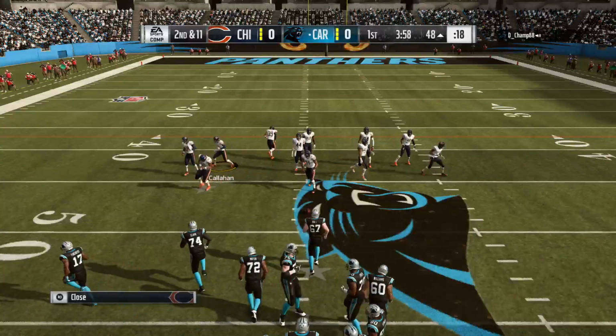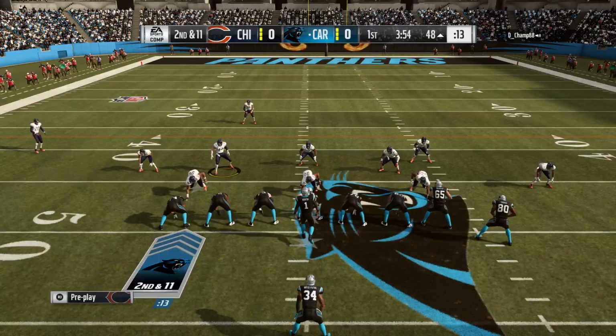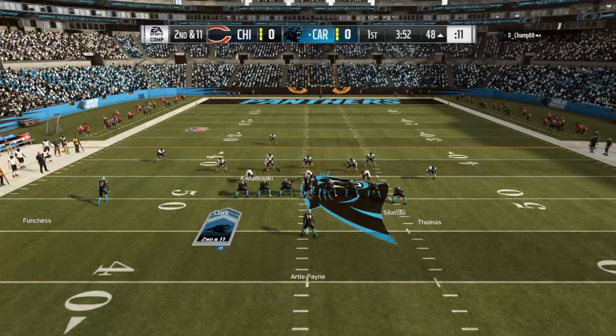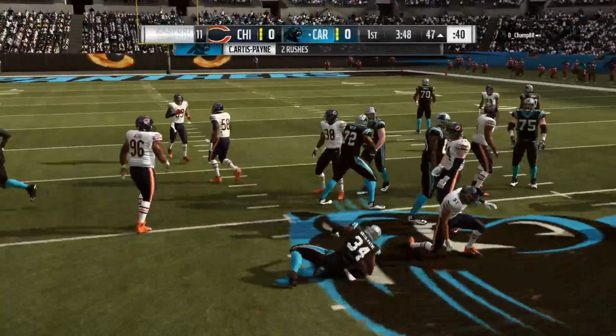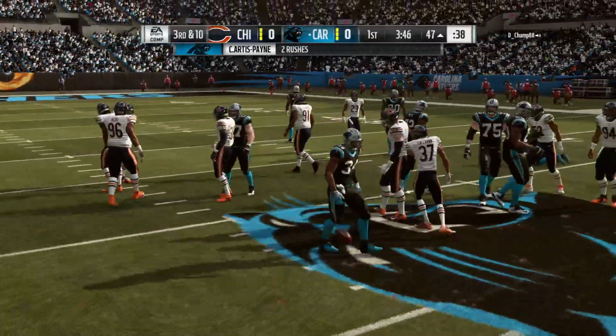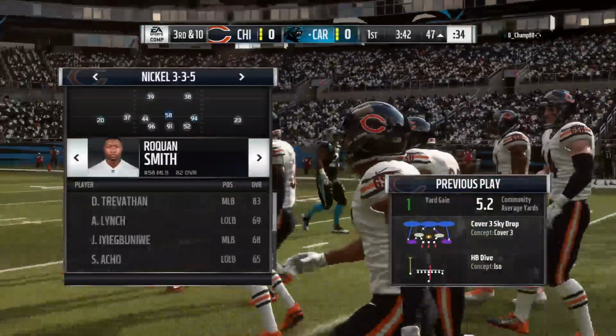After the loss to start out, here's 2nd and 11. Now Artis Payne, and he's going to be stopped up at about the 47-yard line. The gain of a yard gets them back where they started. Now it's 3rd and 10.